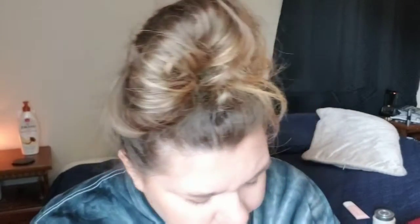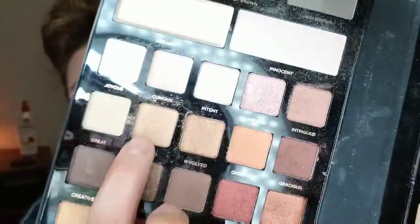Okay, so what I'm going to do now is go in with, I'm just going to keep it really light. And I'm going to use my finger, and I'm going to go in with Tickled right here. I don't know if you can see that. I'm not the best at swatches or anything. And I'm just going to go right here in the corner, and I'm going to just sweep it on through to the other color as well.